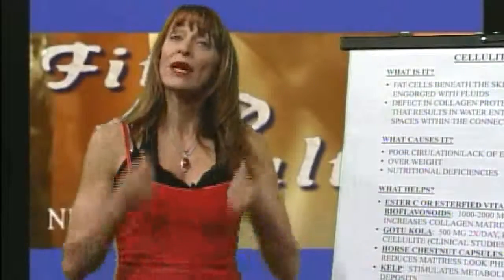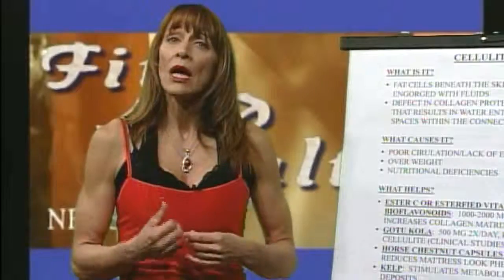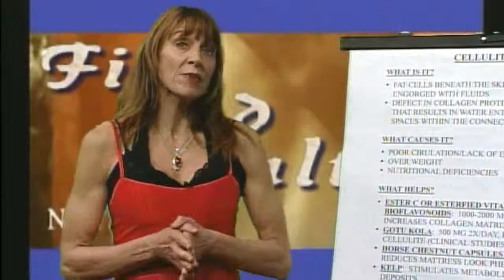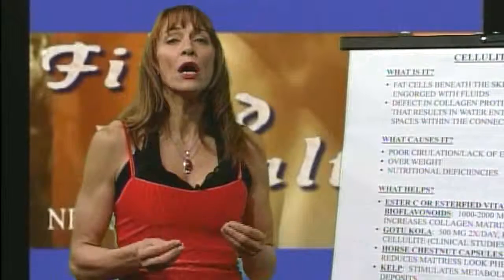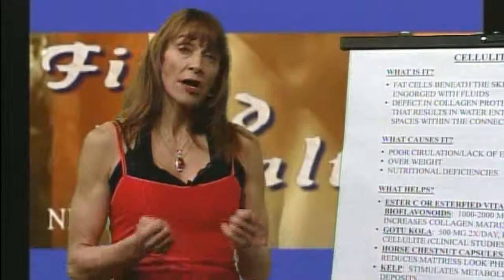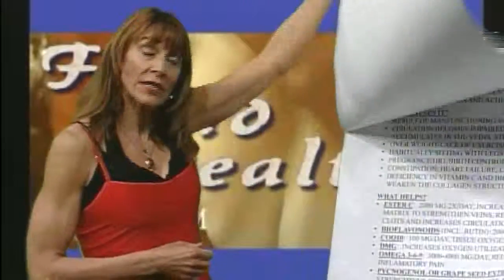That's just another way to get circulation into the area and get things flowing and moving. Very brief. It takes very, very little to work on cellulite. But if you're consistent, based upon what I've got down here, and then obviously whatever other research you do, it will definitely help you reduce, if not get rid of, your cellulite. We're going to move on now to the varicose veins issue.